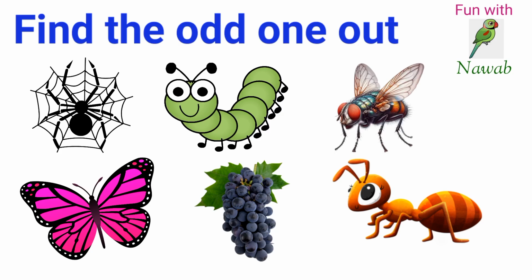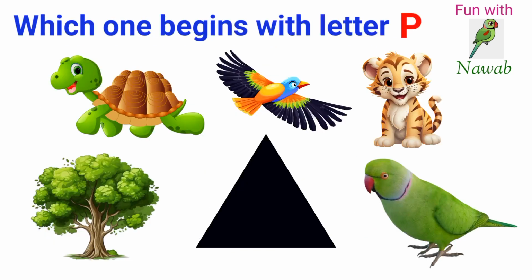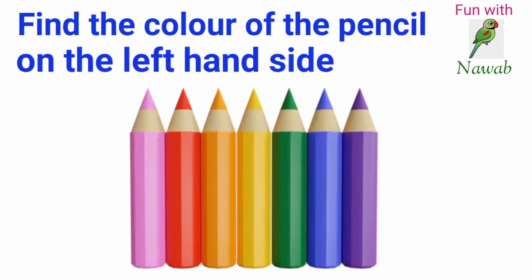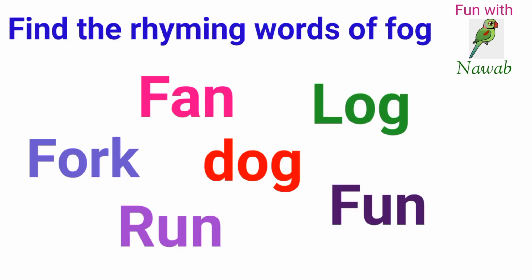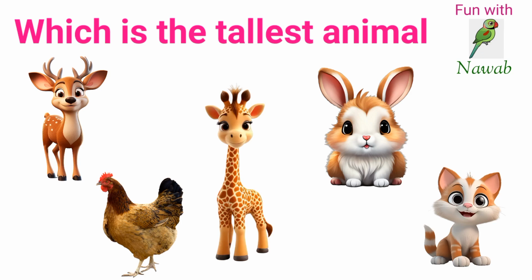Pig. Find the odd one out. Which one begins with letter P? Parrot. Find the color of the pencil on the left side. Pink. Find the number 1. 1. Find the rhyming words of fog, dog, log. Which is the tallest animal?